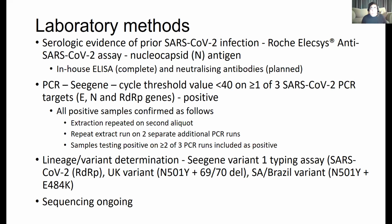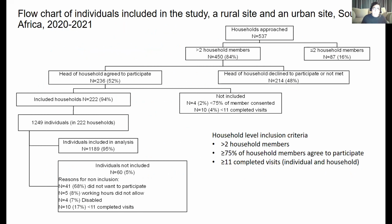We then performed for all PCR positive individuals lineage or variant determination using the C gene variant typing PCR assay, which essentially, for the purposes of this, can distinguish the beta variant from the wild type and then the UK or alpha variant. And we are doing sequencing, but this is not presented in this presentation.